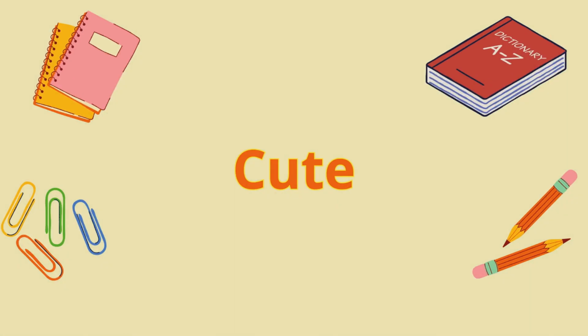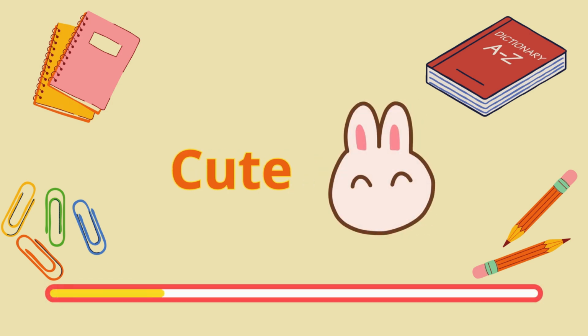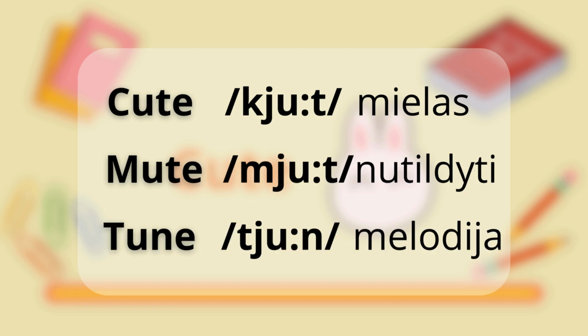Let's move on to the next word. After applying the silent E rule that you just learned, you should understand how to pronounce it. Cute. Also, mute, tune. As in the preceding word, the letter E is unpronounced, and the letter U is pronounced as you.